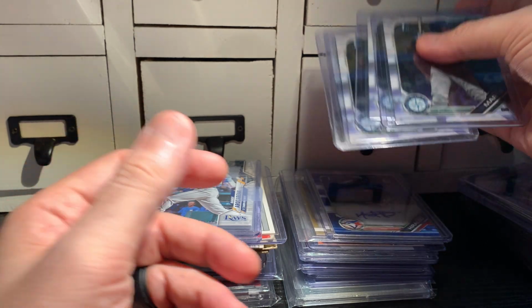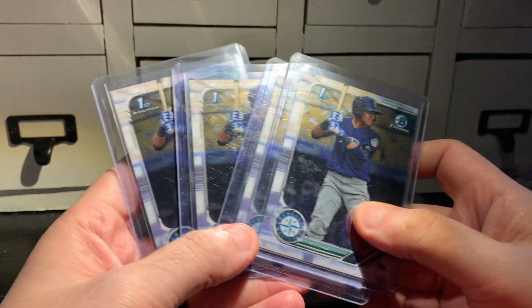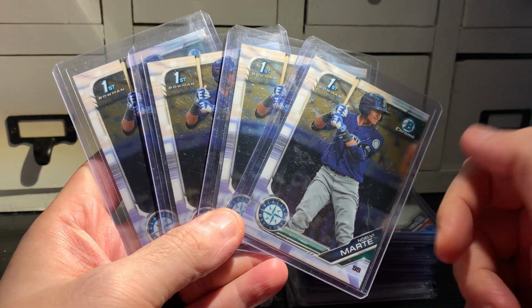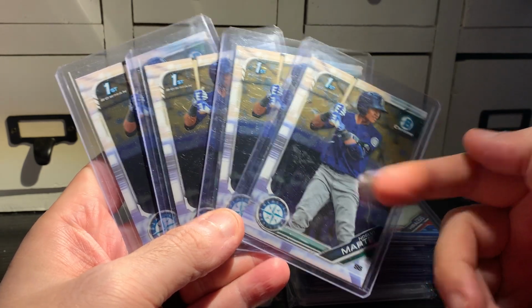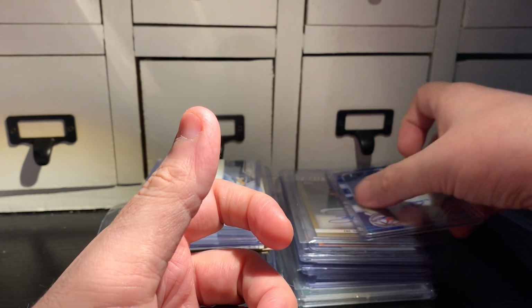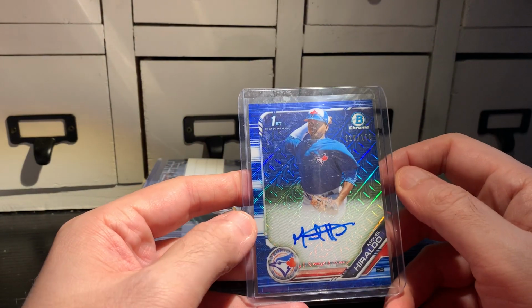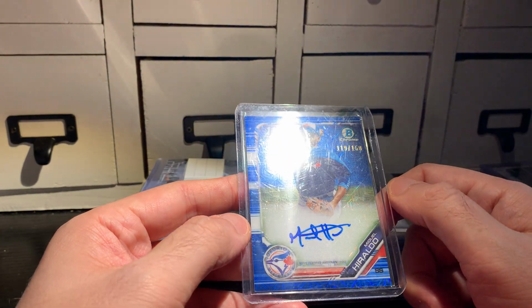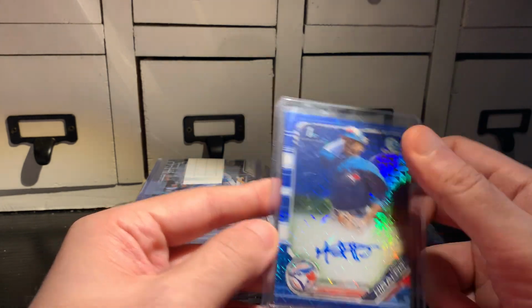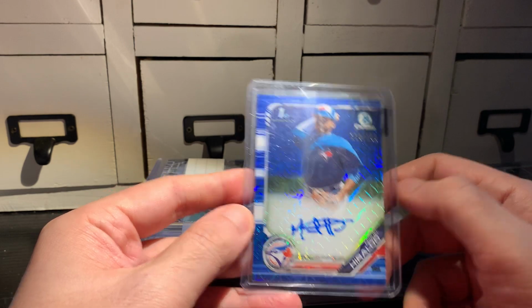Got some Noelvi Marte Chrome base first Bowman Chromes. Also I got 2 orders of these in, so I don't remember. I think these came off Blowout, and I think I got another Blowout purchase of some. This was from Check Out My Cards. I'd had it in my account. I purchased it, I think, in the spring, and then in the summer I requested the shipment, and it took like 3 months to get here.